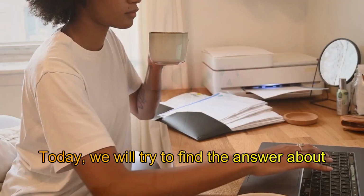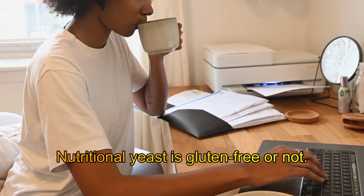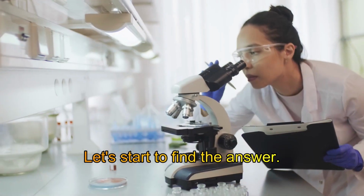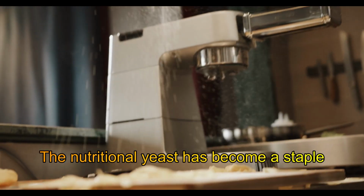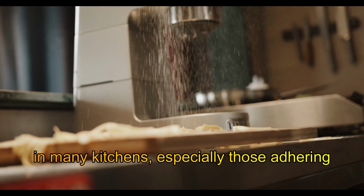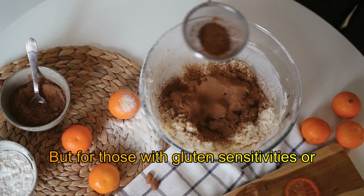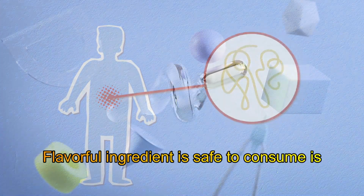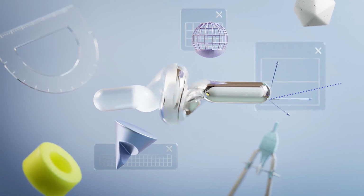Today, we will try to find the answer to the most asked question of whether nutritional yeast is gluten-free or not. Let's start to find the answer. Nutritional yeast has become a staple in many kitchens, especially those adhering to vegan or vegetarian diets. But for those with gluten sensitivities or celiac disease, understanding whether this flavorful ingredient is safe to consume is crucial.